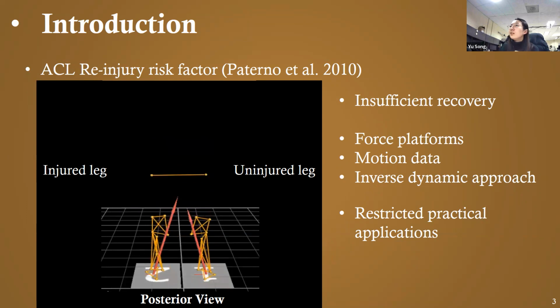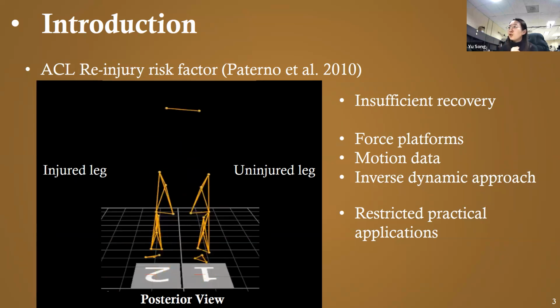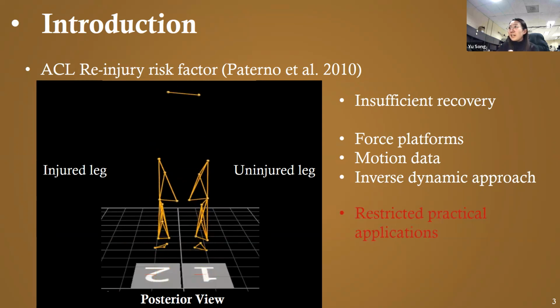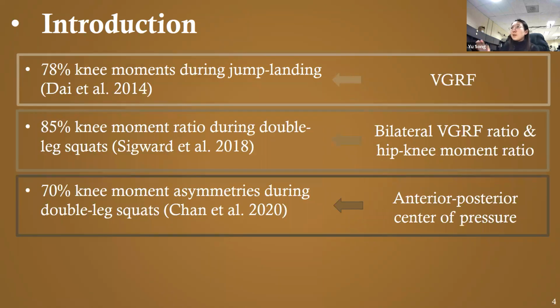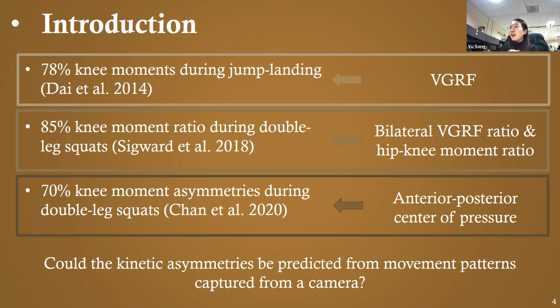As you probably know, to monitor such knee movement asymmetries, we have to use force platforms, synchronized motion data, and sophisticated calculations, which means the practical application has been restricted. So that's where we come from. Previous efforts have been made to predict such knee extension moment asymmetries. It has been shown that the bilateral vertical ground reaction force ratio and the position of the center of pressure could predict such knee movement asymmetries. However, all those variables required the use of force platforms.